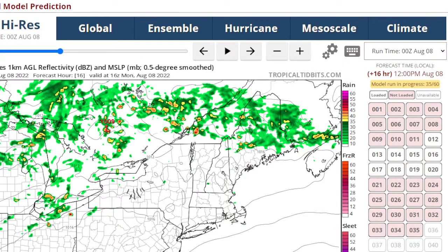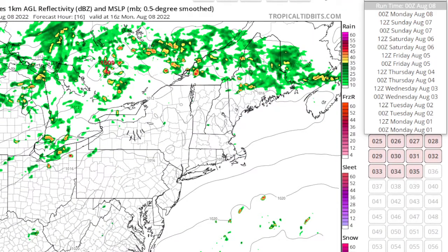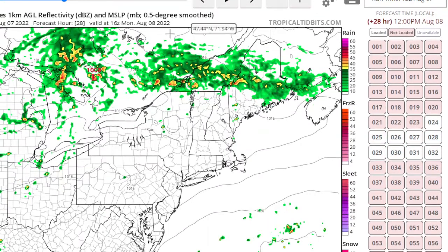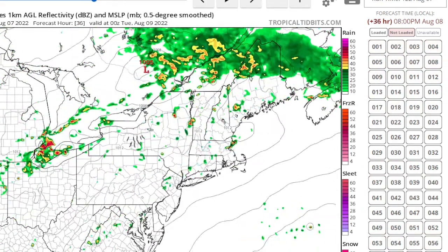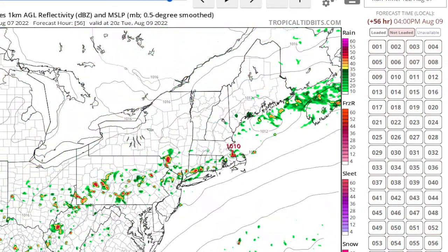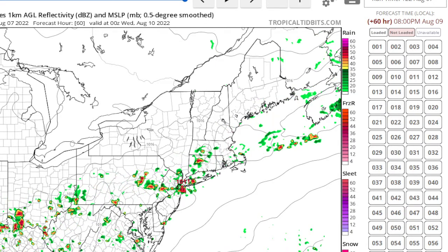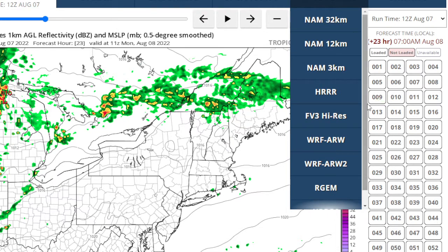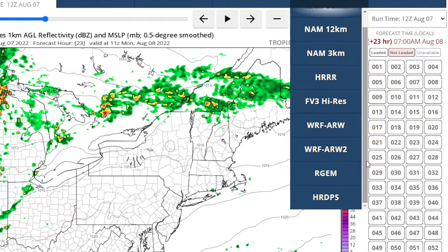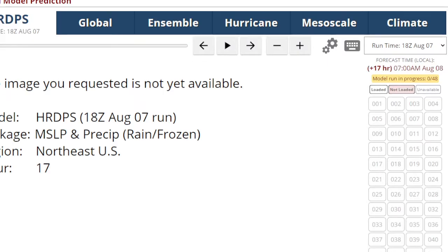There's also the FV3 high-resolution model. And we don't have enough of the 0Z. We can go to the 12Z run and kind of roll this back here, and you'll see again not as aggressive as the NAM as far as forming those thunderstorms. There's more of a chance, though, definitely on Tuesday with that cold front getting closer, that we could actually see some severe thunderstorms in our area on Tuesday, and hopefully we will get some rain out of those, because we really do need the rain badly.